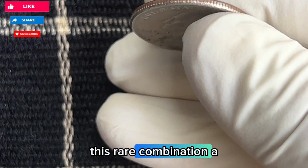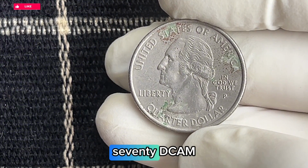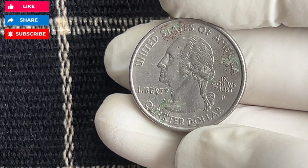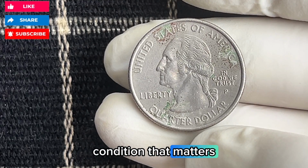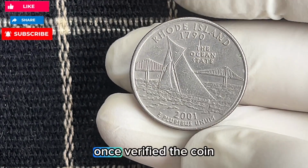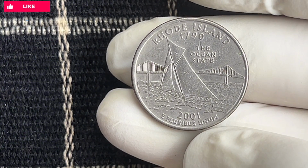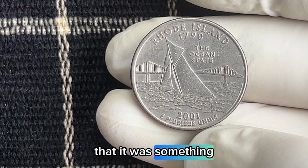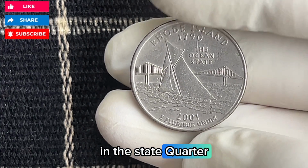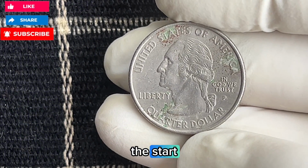This rare combination, a proof coin without a mint mark, authenticated and graded PR 70 DCAM, is what makes this Rhode Island quarter so valuable. It's not just the condition that matters, but the type of error and the confirmed documentation behind it. Once verified, the coin was listed for sale at a major auction. Collectors knew right away that it was something special, not just a curiosity, but a true rarity in the State Quarter series. When the bidding opened, interest was strong from the start.